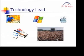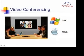If you were a software developer, to which platform would you write your precious code? Windows or a Mac? The platform that has the most and best development tools? Or perhaps a platform with 10 times the installed base worldwide? Let's take a look. IBM introduced the first video conferencing system for the PC in 1991. 4 years later, Macs caught up.